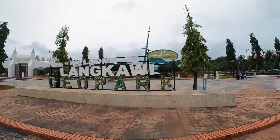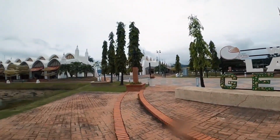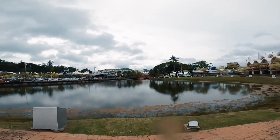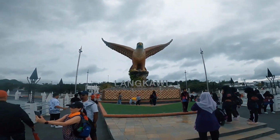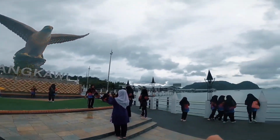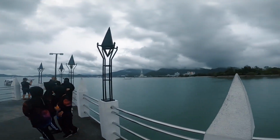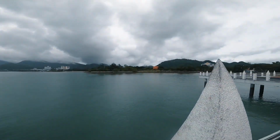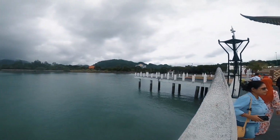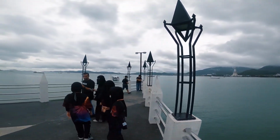Langkawi Geopark. It's maybe a good spot for our next photo session. This is the small pond. Now here we reached. It's around 200 meters. And this is the sea. All the speedboat crews you can see from here. Today the weather is so perfect. It's just amazing. All cloudy and just clean water. Bluish.